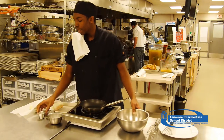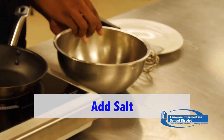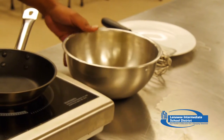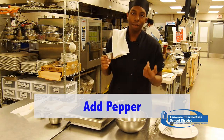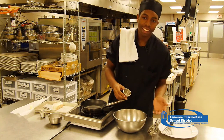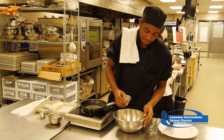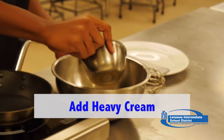Next, we're going to add our salt. Our pepper, I chose to use white pepper because it's going to be a bit spicier. But I say add to taste. I'm just adding because I know how much we put in. And our heavy cream.